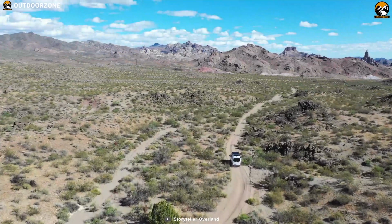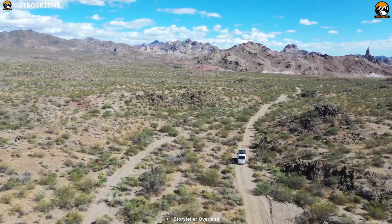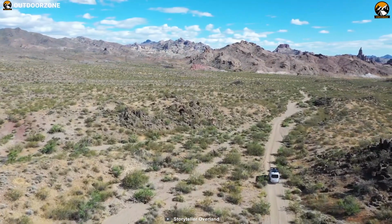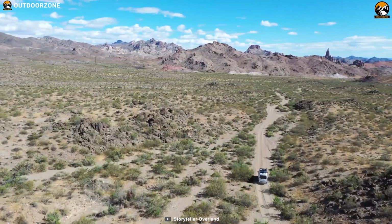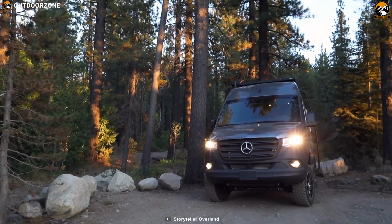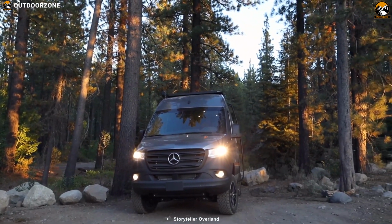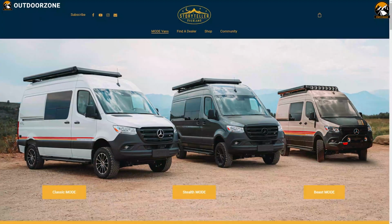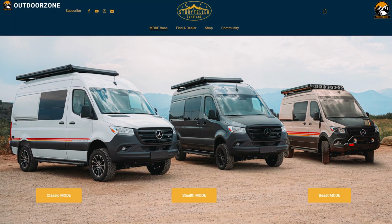Moreover, it has dimmable LED lights, AC unit, interior fan, and 12 kWh M-Power lithium-ion battery pack to make sure you stay cool in hot summer days. No matter how epic your adventures get, you and your crew can travel in comfort and peace of mind, knowing that the onboard systems of every Storyteller Mercedes Sprinter is as good as possible. And the price of this vehicle starts from $150,000.